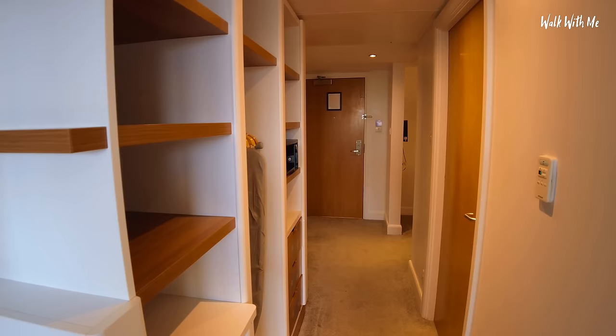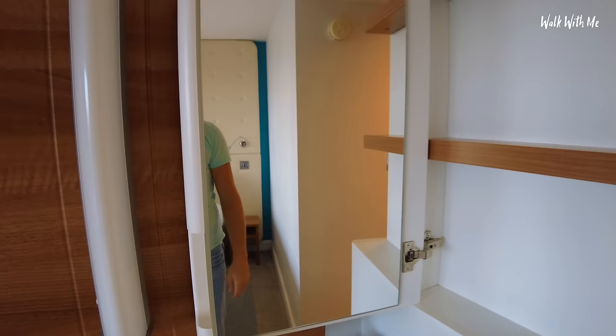This is a bit different, isn't it? So that closes up and opens out to a little vanity mirror with an extra light. It's kind of cool. So you could put bits of makeup and stuff in there and then hide that away.